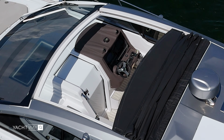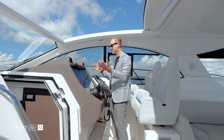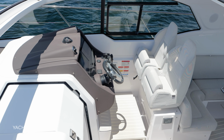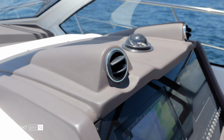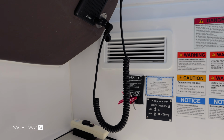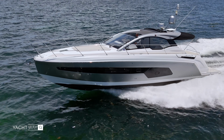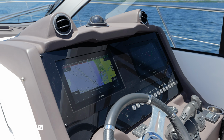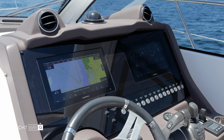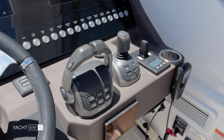The helm station might be a preferred place not just for the captain, but also for passengers, because it is a place you come to cool down if you do not want to go downstairs, because you do have 2 AC vents right in front of you, plus you also have an AC vent right by your feet. This boat is loaded with the right options. Volvo Skyhook, Garmin glass cockpit with 12-inch screens, FLIR night vision, chain counter, and side power bow thruster.